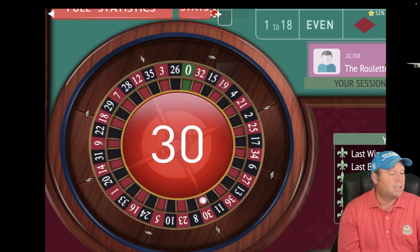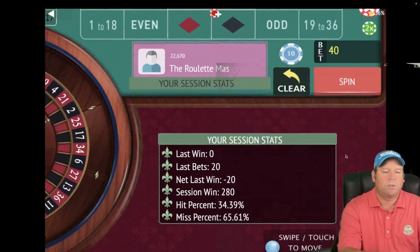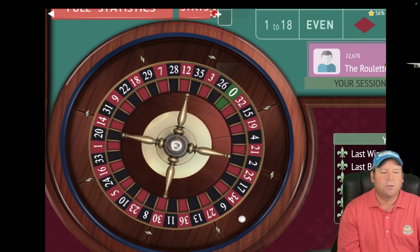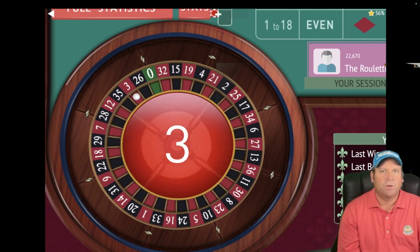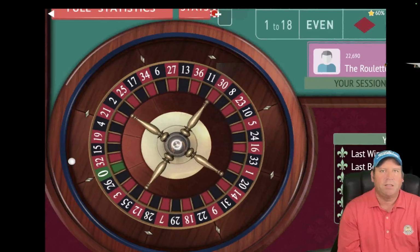And that's a loss. We're 11 and a half minutes in now out of 15. And we'll increase after that loss. We're currently up 280, but we're trying to get to 450. That's our new goal now. And here we go. That's a 3 red. That's a win. All right, so we'll keep the bet the same. We're up 300, 20 on each, and let's spin again.